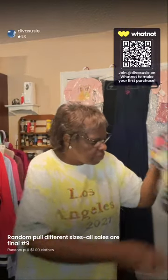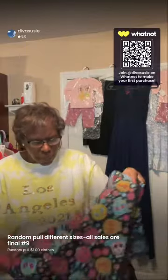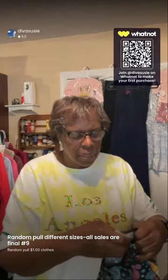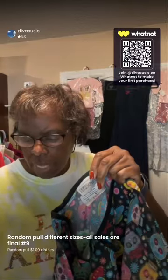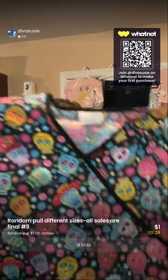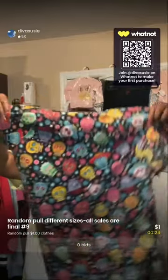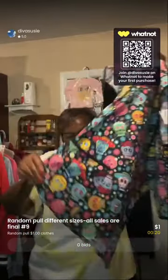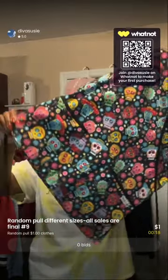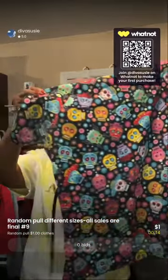For the person in the medical field, this is an extra small UA scrub top, short sleeves. It has scrubs on it in different colors. Scrubs are expensive. If you buy this as a gift for someone, they would appreciate it. Size extra small.